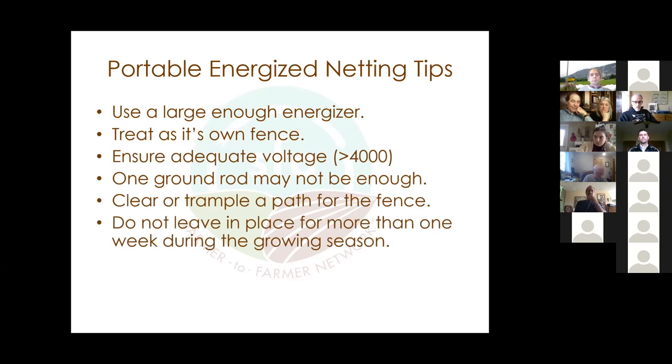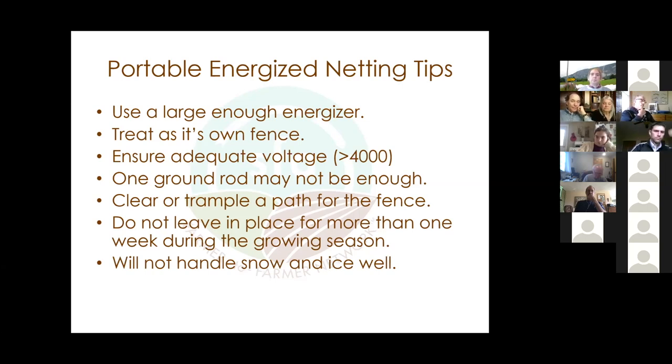And then I encourage you not to leave it in place for more than about a week, because the grass and the weeds and the forbs and everything tend to grow up in there, and then it's going to start shorting the fence out. So this is something that's going to be on the move. And these don't handle snow and ice super well. I know some people that can keep them out in the snow and do okay with it. But understand, if we get an ice storm, and we had one last week here, quarter inch ice and everything, it could drag this thing right to the ground. And it's going to shorten the life of it too. These were not designed to be a winter fence scenario, but just keep that in mind.